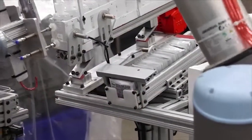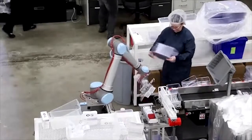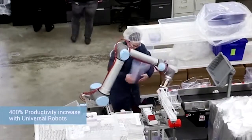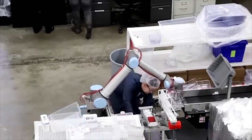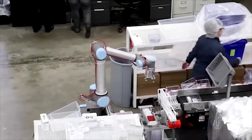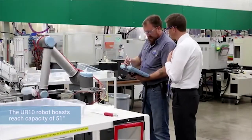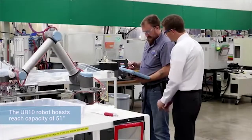We went from having 3 operators on a single shift, getting about 40% of their hours in to make parts, to 1 operator per shift on every shift. So we essentially quadrupled our production capacity, and our scrap rate went from significantly high to near zero. For us to be able to have that type of success out of the gate, first time rookies at this stuff, was phenomenal and totally unexpected. What we found was the Universal Robot UR10 was able to have a perfectly consistent cycle again and again and again.